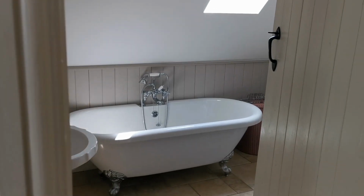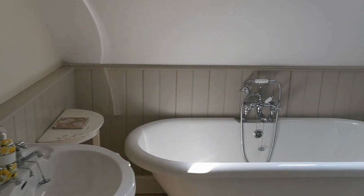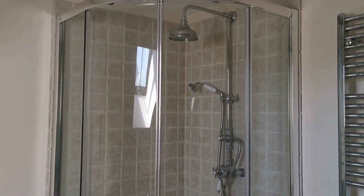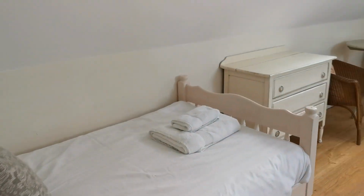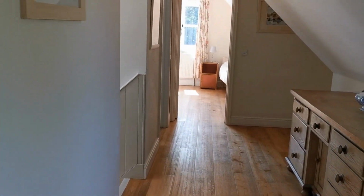If I just close the entrance to this bedroom, we're through into the ensuite shower and bath area for the main bedroom. Low level toilet, corner shower screen and unit that have been refurbished for the 2023 season. Heated towel rail and again underfloor electric heating, all of which are controllable just outside here, on off switches and thermostats. Let's go and show you the 2 other bedrooms on this level.